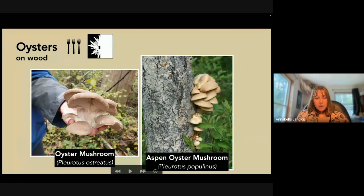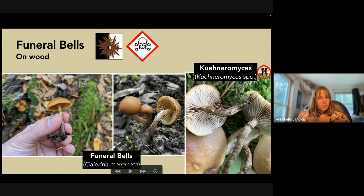The difference between the oyster mushroom and the aspen oyster mushroom, besides the fact that the aspen oyster mushroom grows on aspen, is pretty minimal. The gills are more spaced in the aspen oyster mushroom, and the oyster mushroom has a white spore print, but with a little bit of lilac in it. It is not important to make the difference. They're both equally as delicious if you find them. Do blow in the gills because they are often very full of bugs. It's not a problem, but it is not ideal to eat bugs. I think you'll agree with me on that one.